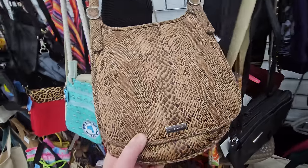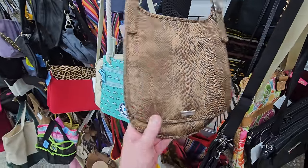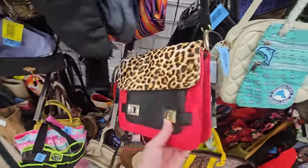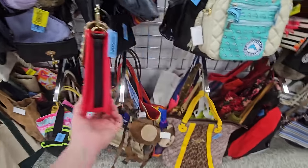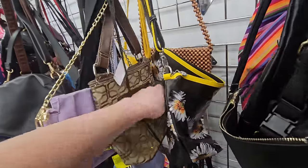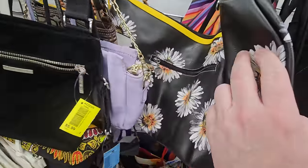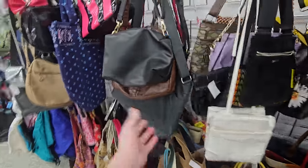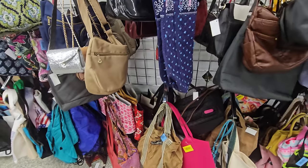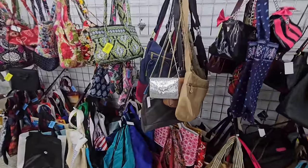Now, this is cute, y'all. Look at this. I don't usually buy Nine West, but look how cute this is. Because y'all know I love that snakeskin print. Always. Snakeskin print, leopard print, preferably real calf hair, not cat's hair. Yes, C-A-L-F hair. Love, love, love. So I won't be hitting the other red, white, and blue today and clearing it out, unfortunately.